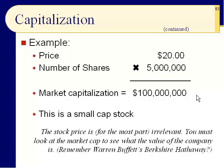Remember Warren Buffett's Berkshire Hathaway? They own Geico, they own Dairy Queen, and they own a bunch of companies. See's Candy, and they have a ton of Coca-Cola stock, and McDonald's, and Procter & Gamble. He never, never split the shares. So there's a lot fewer shares of Berkshire Hathaway, but they're $300,000 a share, right? So don't get all hung up on the share price. Look at the market capitalization.